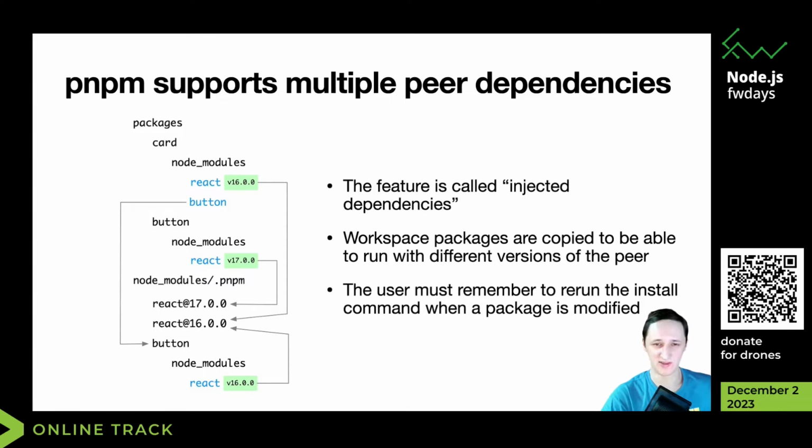As you can see in this example, the button component uses React version 17, but the card component uses React version 16. When we run tests for the button component, we aim to use React version 17. In contrast, when we run the button component from within the card component, we want the button to use the same version of React as the card.